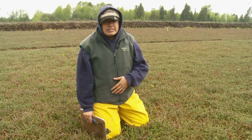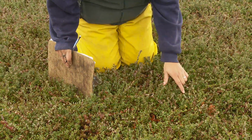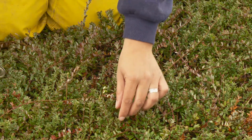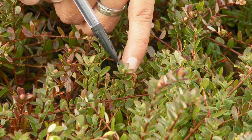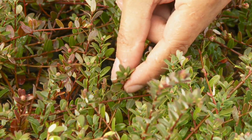And then we'll continue to do this all through the growing season to find out when things initiate the different phases of the development of the uprights, from the breaking of dormancy through to the making of flowers. And we just want to continue this right through again till they are ready for harvest.